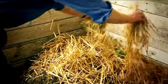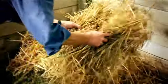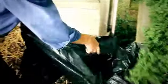And we need to retain the heat. The heat is very important, so solid sides. One here is made from wood, of course, but there are other materials. And covering it, I cover it with black polythene, and that keeps the heat in and stops it from getting too wet and too dry.